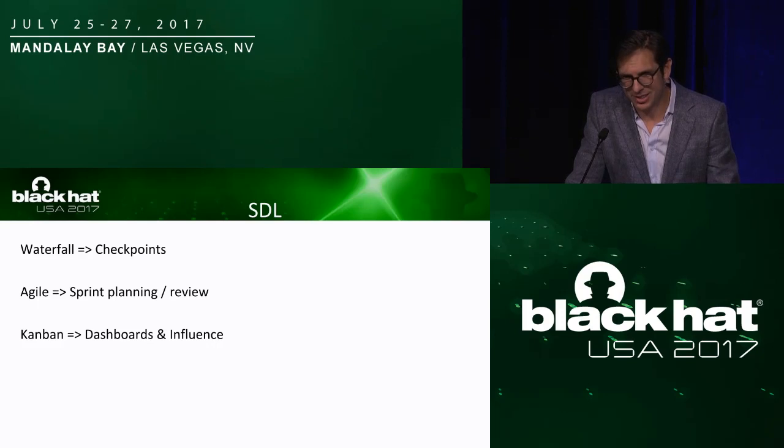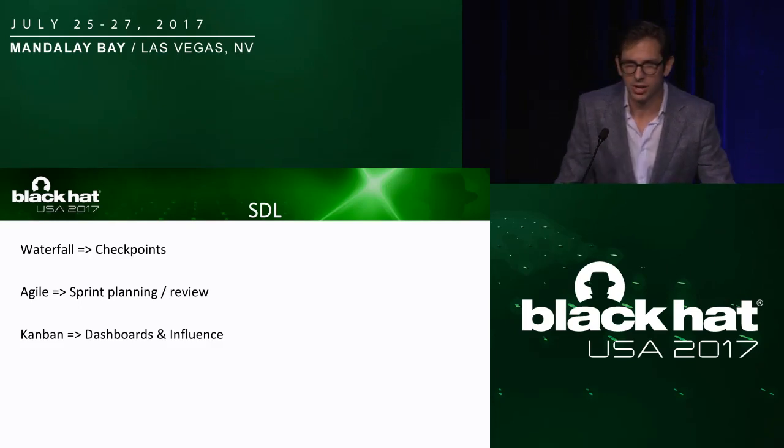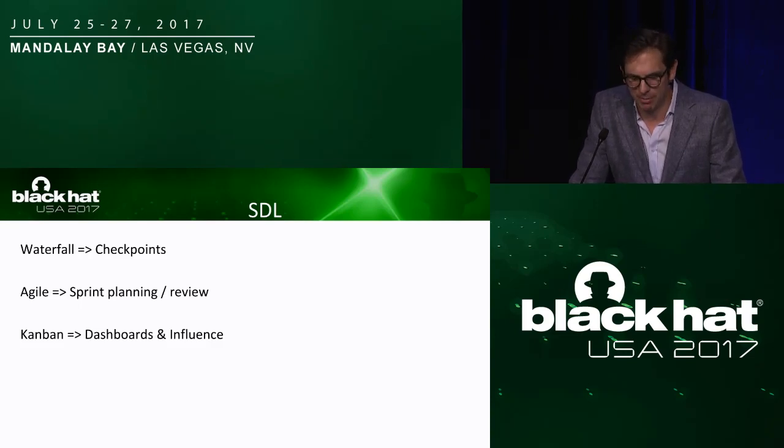Now Kanban, this is even faster, so an even faster startup. Agile's too slow, doing all those meetings and planning. Who does that? So with Kanban, all these things are flying by and being shipped constantly. You have no idea what's going out when. So how do you tap into that?